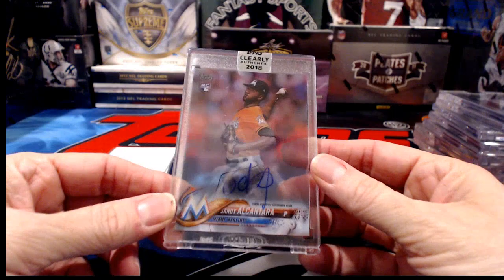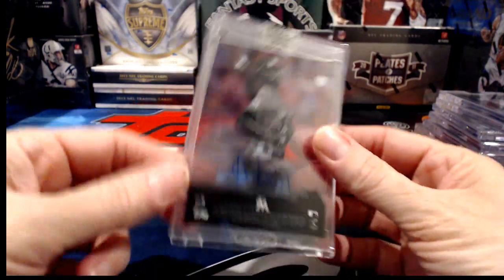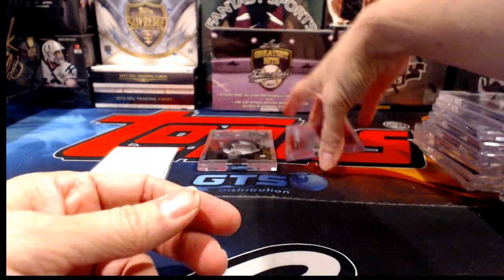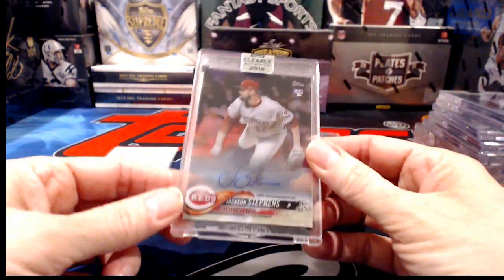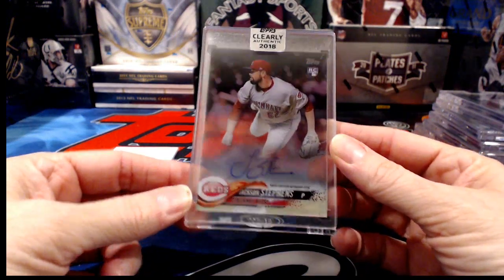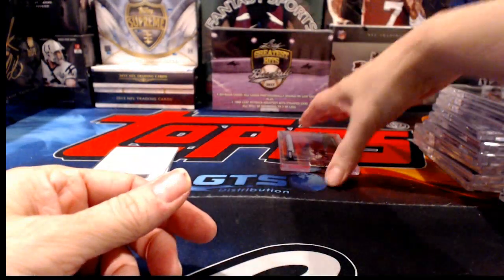For the Marlins, this is Sandy Alcantara. Cantara or Cantara? I don't know which. I'm sure you're not shocked that I don't know which. But anyway, that was for the Marlins. Here's Jackson Stephens for my Cincinnati Reds. Looks better on that card than he did in the game the other night.